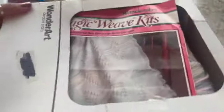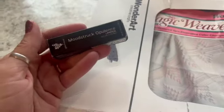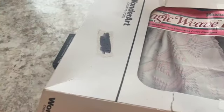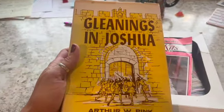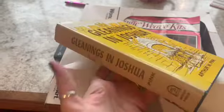This went super quick. Then we have a unique lipstick in shade Opportunistic. This I sold for $15. I just lowered the price on this. It was, I think, like $15.95. So just lowered it to $15, and that went very quickly. And then we have a book, Leanings in Joshua by Arthur W. Pink. Books by Pink are kind of popular.